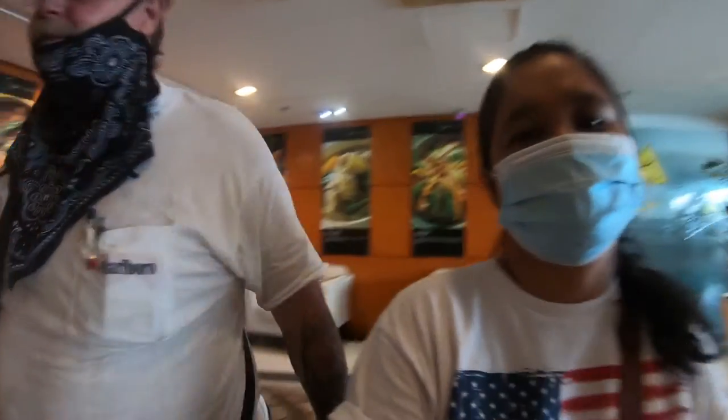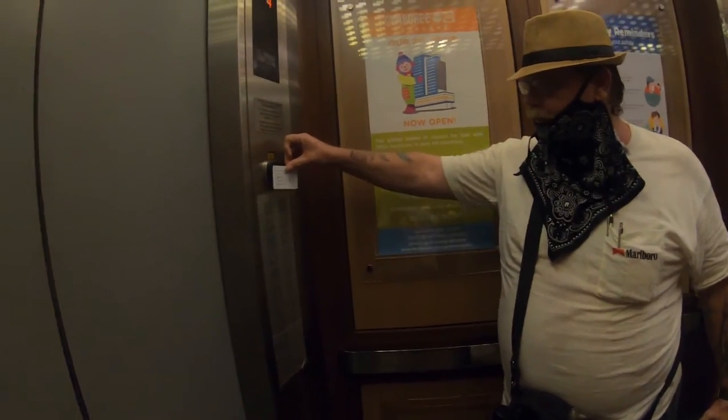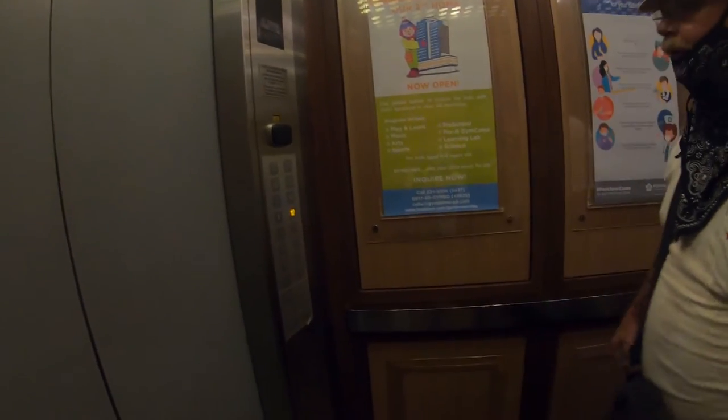Yeah, we're back at the elevators now. So we'll take you in here. Like I say, to go to the 12th floors and above, it won't work until you tap the card. Or 5th floors and above. It won't work.